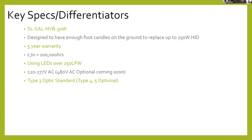Type 3 optic is going to be your standard choice for the lensing on the LEDs. And then we're going to have a Type 4 and a Type 5 optic optional. That's important so that we can do lighting layouts for you and choose the appropriate optic for that use. 4,000 Kelvin is going to be your standard color temperature. We've seen more and more over the last couple of years. Obviously, 5,000 K is still very popular, but 4,000 Kelvin seems to be what IES, some other organizations are really pushing for comfortable, low glare exterior lighting. But we do offer 3,000 Kelvin, 5,000 Kelvin, and then even turtle-friendly amber if you're doing maybe a hotel project down in the eastern seaboard or the western seaboard, and they need that turtle-friendly amber wavelength.